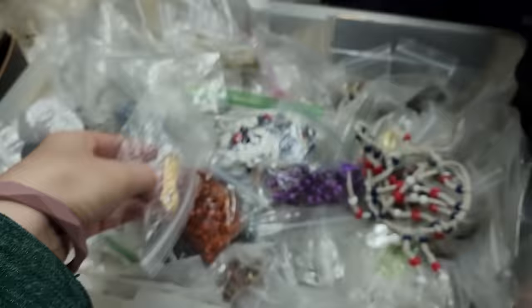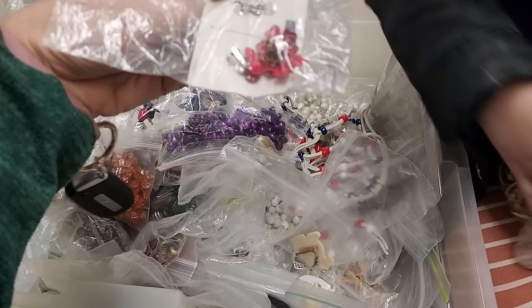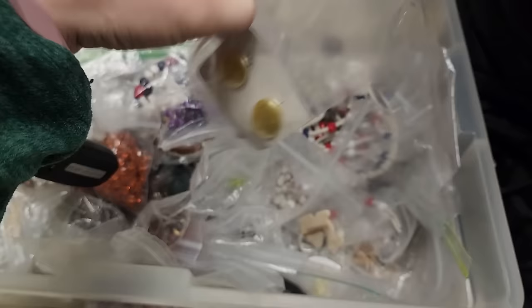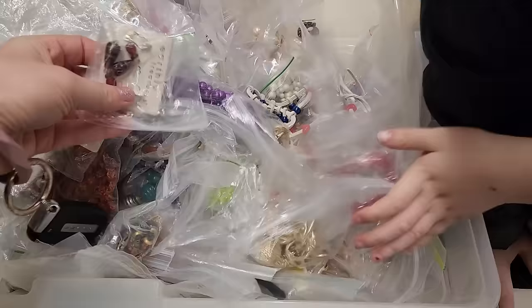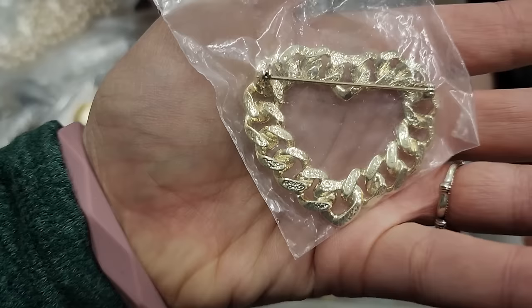Bangle. This one looks like made in Italy. We have some coral, well, a coral clip-on, and then regular clip-ons. We have earthly treasures. Gentle. We have this chain heart brooch.